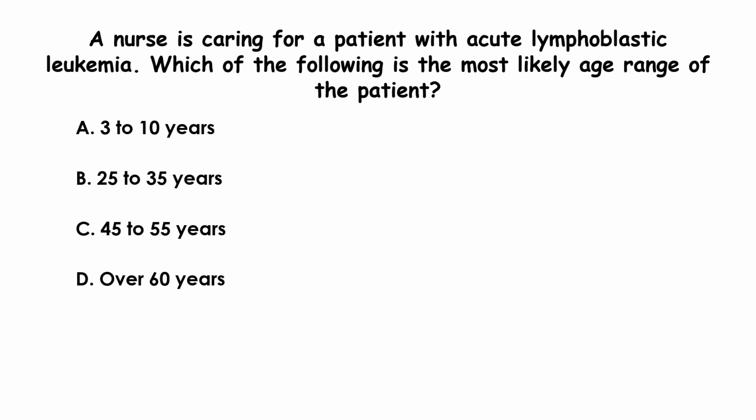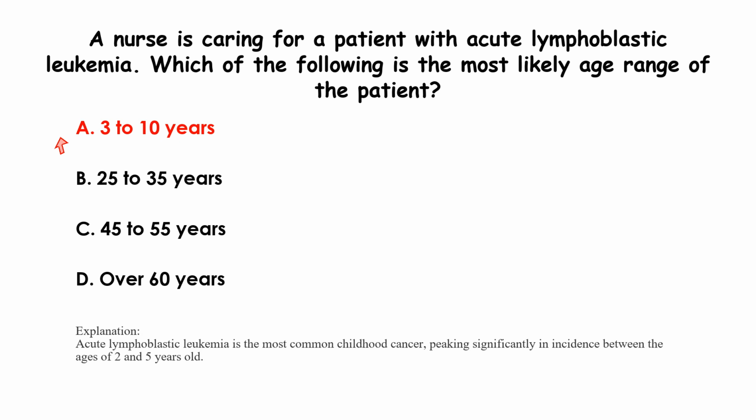Which of the following is the most likely age range of the patient? Option A. 3 to 10 years. Option B. 25 to 35 years. Option C. 45 to 55 years. Option D. Over 60 years. The correct answer is option A. 3 to 10 years. Acute lymphoblastic leukemia is the most common childhood cancer, peaking significantly in incidence between the ages of 2 and 5 years old.